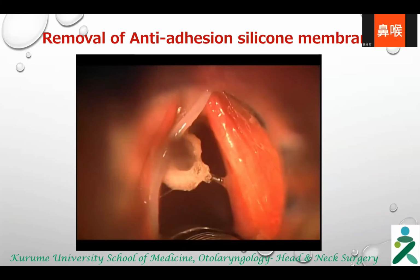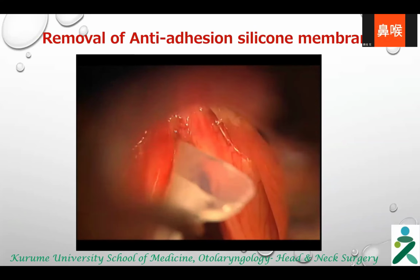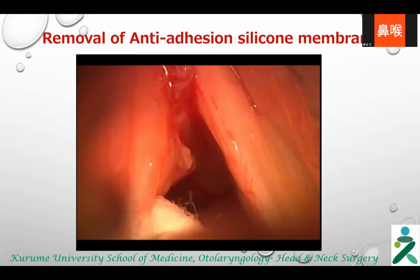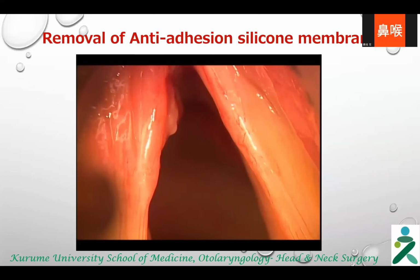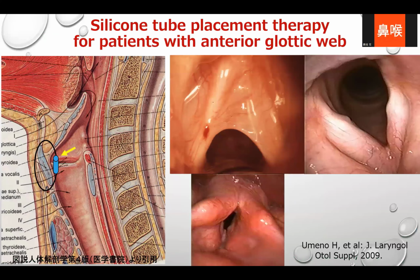This video shows the removal of the anti-adhesion silicone membrane. You can see the granulation tissue at the anterior commissure and on the left side vocal cord, because the silicone membrane is hard. The vocal cord mucosa appeared to be injured. So I once reported on silicone tube placement therapy for patients with anterior glottic web in 2009. The silicone tube is soft and seems to be an ideal stent for patients with anterior glottic web.